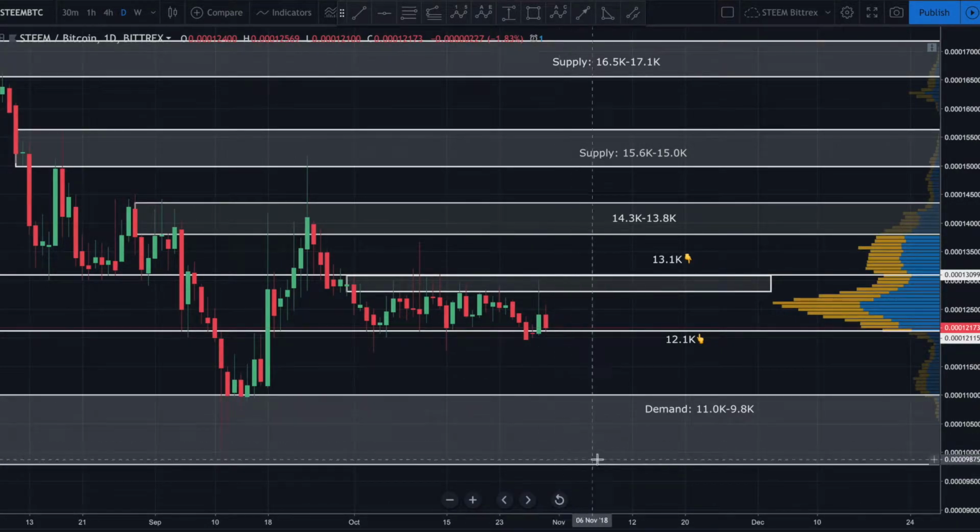I'd have a very tight stop at about 9.8, somewhere thereabouts, knowing that if that 9.8 does break, we could be going much lower to about 8, even 7.5 thousand Satoshi. I don't see that happening, though. I believe that this would be the bottom of STEEM. As far as the STEEM to Bitcoin pairing, I do believe this would be the bottom somewhere in here, somewhere between 11 and 10,000 Satoshi, in my opinion, if it does break down.